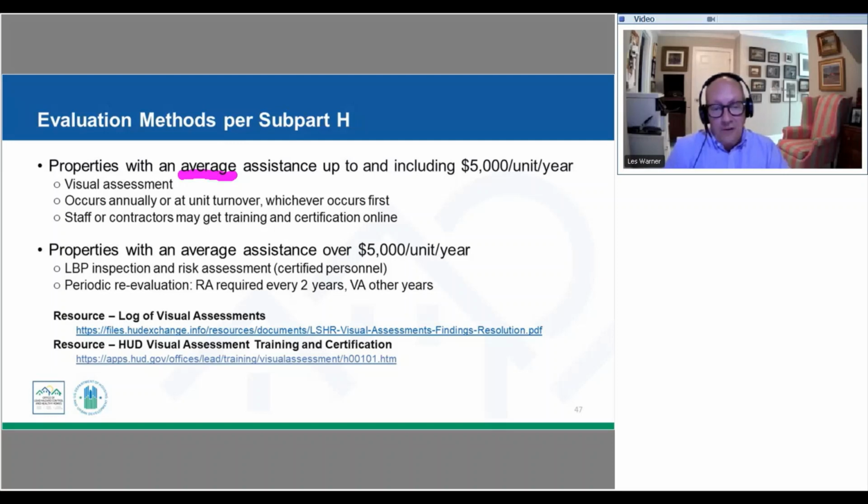So that certification, we need a certified risk assessor, so a higher level of certification on this. And we're also going to be talking about that we have some periodic requirements on this, so that a revisit or reevaluation is going to be required every 2 years. And as long as those come out acceptably, then we would be able to end that, but we will have that visual assessment for our other years.